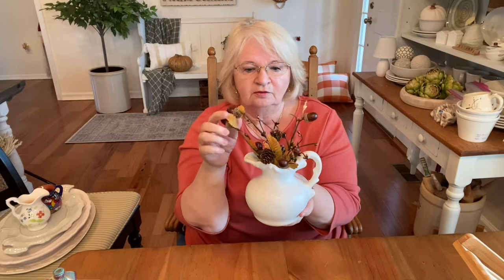And I put these little fall stems in here just to show you how adorable it is. And it is so cute.